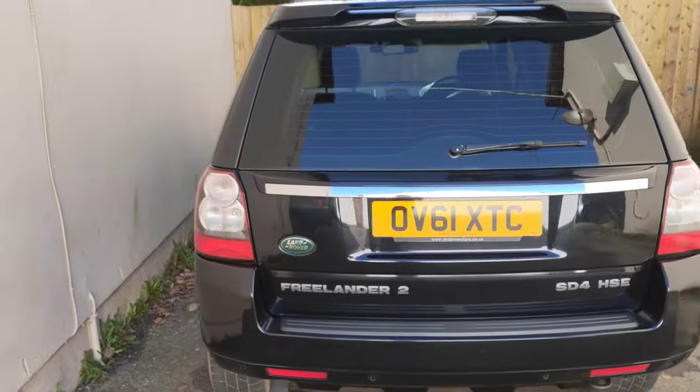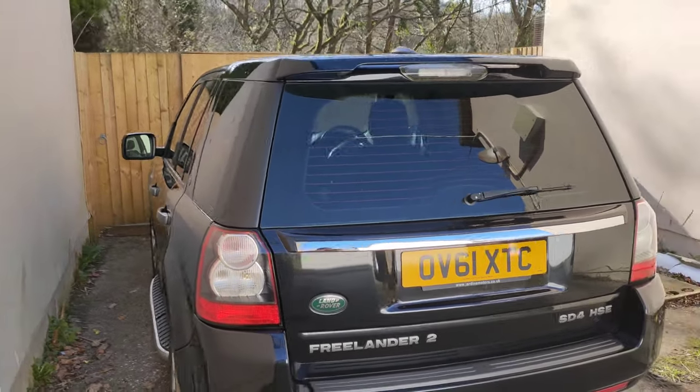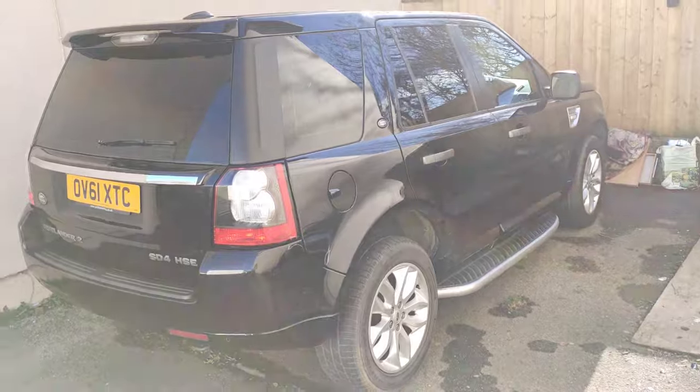But there it is, the Freelander. Freelander 2, stunning car, very, very impressive, but not exactly a car you can run on a budget or buy on a budget, so not really that much good for the channel either. So she's got to go, and we will have something else very, very soon.